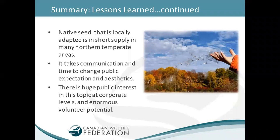We also learned that native seed is in short supply in some locations. We're in a more north temperate biome here in eastern Ontario. There's some seed supply and some mixes, certainly for Carolinian area prairies. I'm not too familiar with the Western Canada needs, but we went to a custom mix specifically because the standard mixes that were available did not reflect the native plants in our landscape.